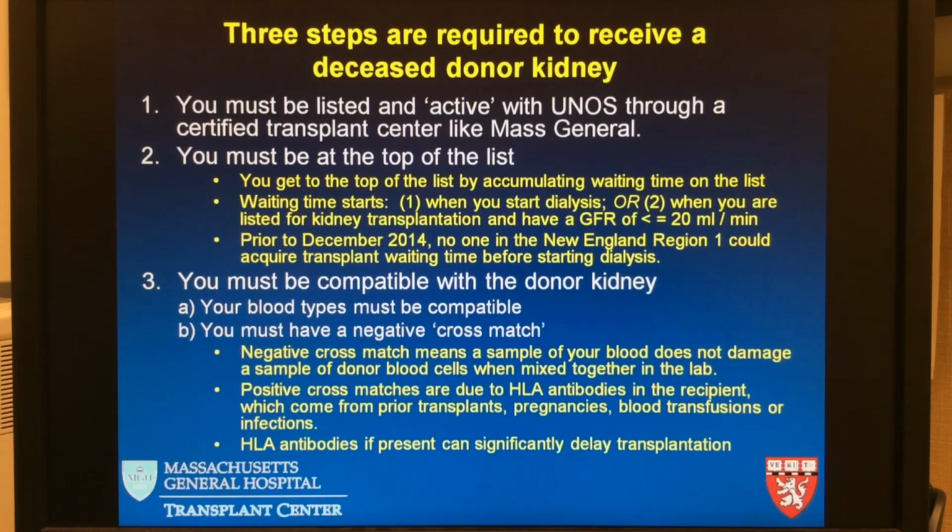1, you must be listed and active with UNOS through a certified transplant center like Mass General Hospital. 2, you must be at the top of the list. You get to the top of the list by accumulating waiting time.